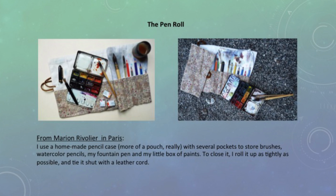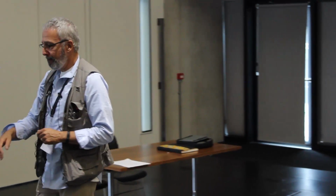Marion is with Urban Sketchers Paris, and with a sewing machine created a roll that she brings out with her, and it has her brushes and her pens and everything that she needs, and she travels with it. It's a nice, neat solution.